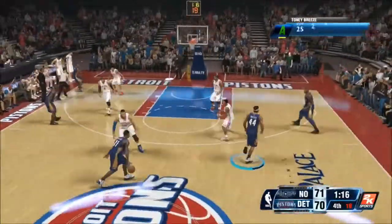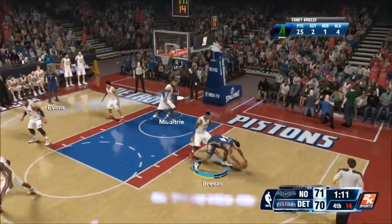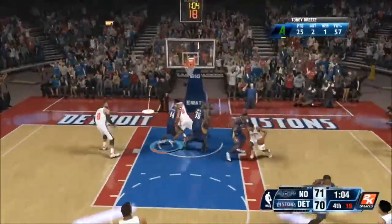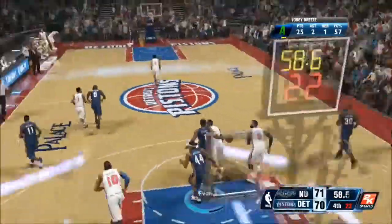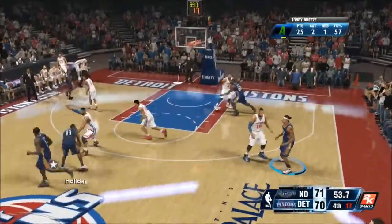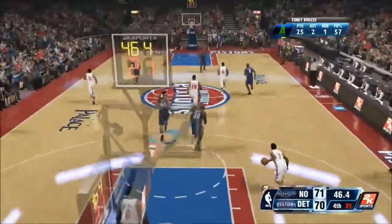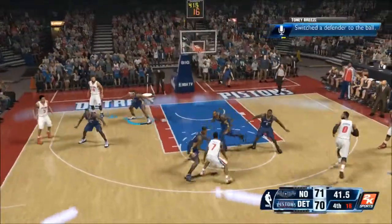Now Holiday. Pass to B, to the middle. It's deflected. Stolen by Monroe. Jennings drives in. Pass to Caldwell Pope. No good with the triple. For New Orleans, they've gone 4 of 8 in this fourth quarter, shooting an even 50% from the field. B, the pass to Moultrie. Nice D from Drummond. He's far too tentative in the paint, and even more so when the defender is up tight on him like that time.